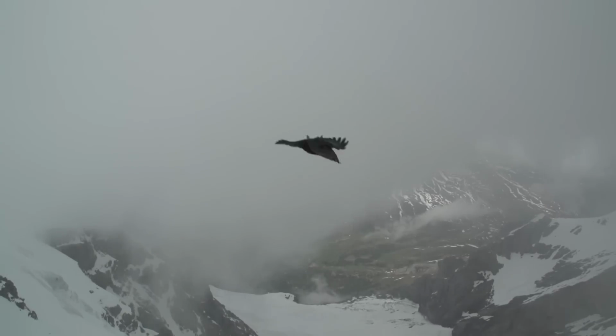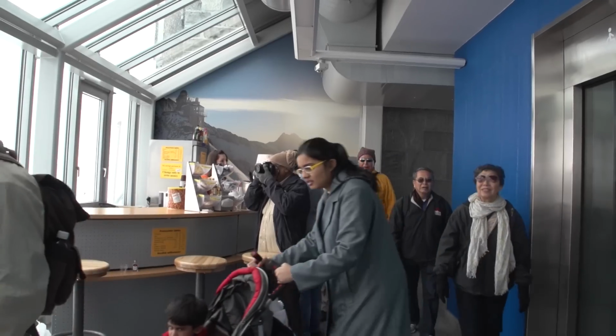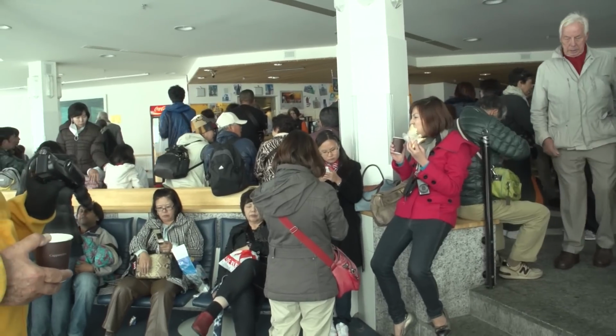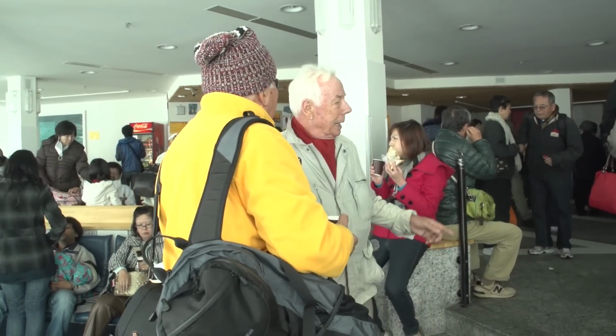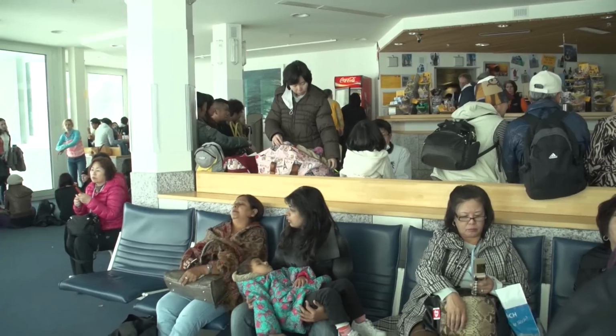There are many different areas to explore up here on the mountaintop, connected by tunnels and rotating doors and elevators. So we're going to go show you around. And there's always hot chocolate waiting for you in the cafe. When you're back in this gift shop and lounge area, keep your eyes on those picture windows, because sometimes the view will get even better.